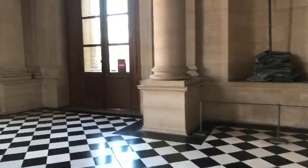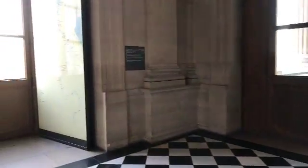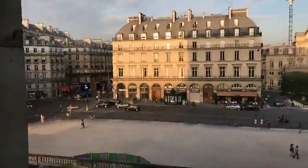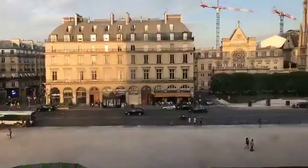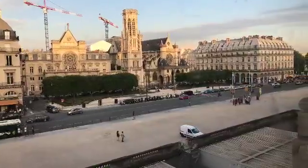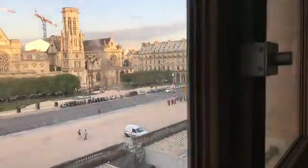And this is sort of the edge of the Louvre. So what's nice is we can look out the window. We can see the surrounding buildings. We can see the church across the street. Very pretty church. And the river is not far from here.